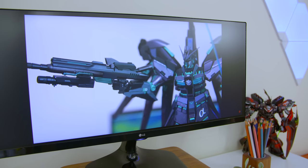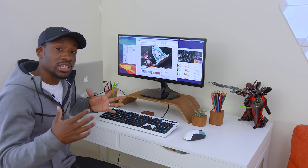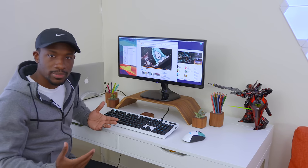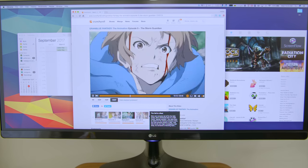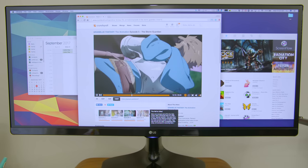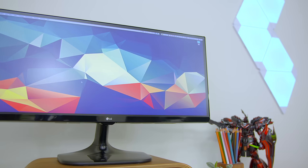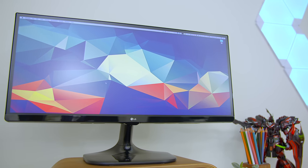Monitors that are ultra wide usually cost quite a bit more. So this is a nice solid option if you wanna jump into the ultra wide world without spending a pretty penny. And the colors look pretty good on this. It's an IPS panel. I think the resolution is 2560 by 1080p. So you're still getting full HD quality here. Honestly, I just really like this panel considering the price.